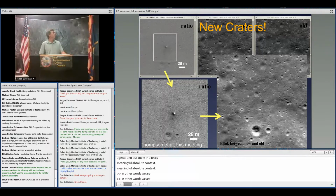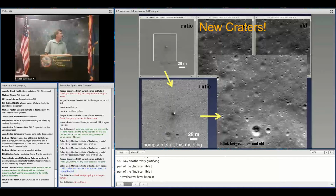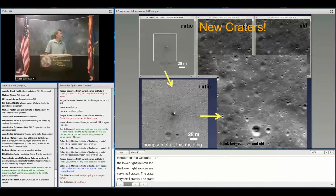Next slide, please. Another very gratifying part of the NAC experiment, now that we've been in orbit for 4 years, is that we're able to make comparisons of images that were taken early in the mission and ones that are more recent. We have a very concerted effort going on within the LROC team to look at these images. If you look very closely at the blink on the lower right, you can see a brand new, very small crater. The crater itself is not resolved, but we can see the ejecta blanket, and the crater itself is probably on the order of 1 or 2 meters in diameter. We've now discovered more than 100 of these craters, and this is another manuscript that's in preparation. We hope to get this result out very soon, but it's very important information for understanding the impactor rates in the Earth-Moon system and also in the inner solar system.